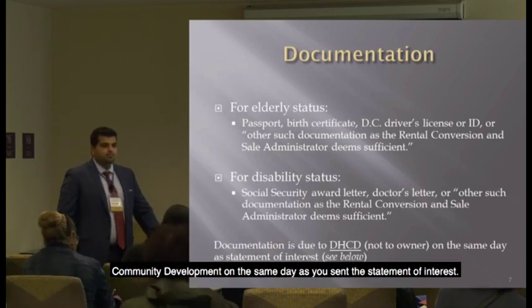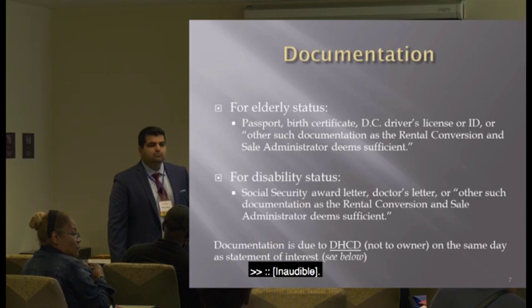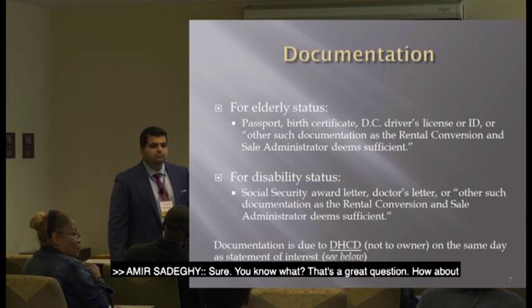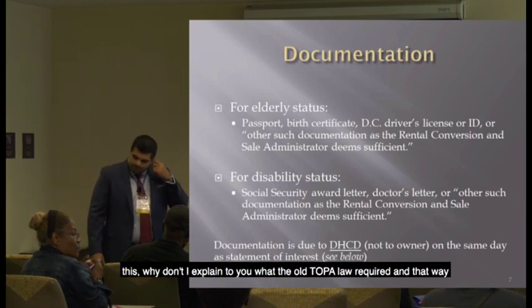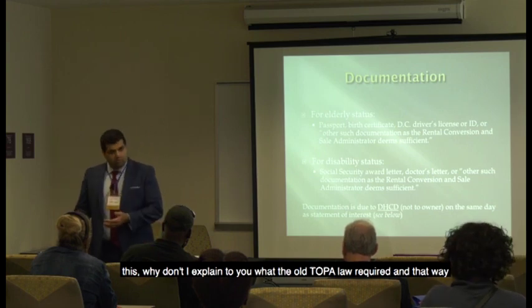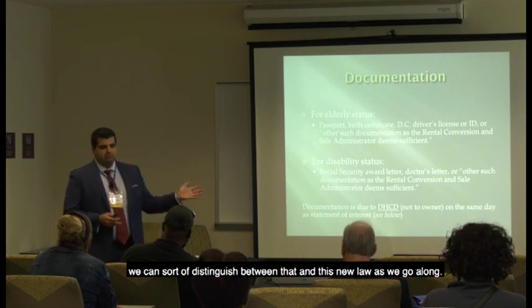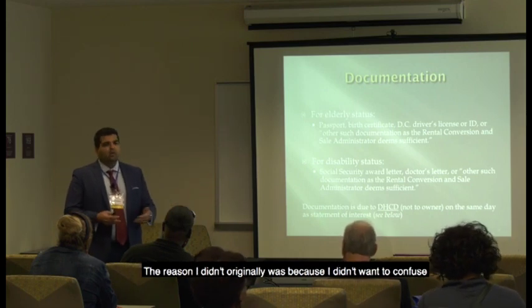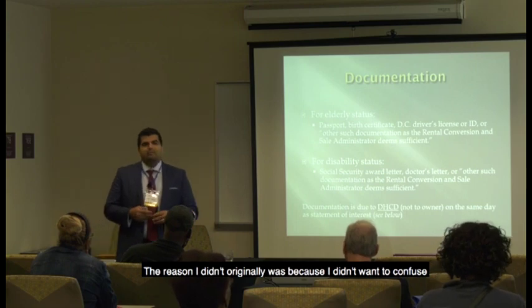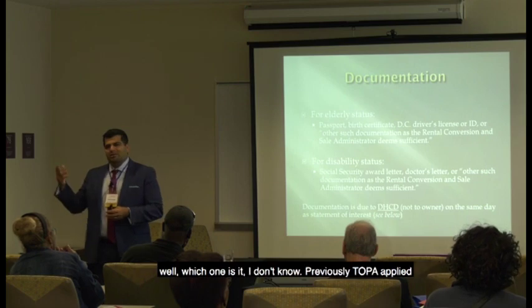Yes, sir? As you go through these, I'd appreciate it if you differentiate what is different from this and the old TOPA. Sure. That's a great question. How about this? Why don't I just explain to you what the old TOPA law required, and that way we can distinguish between that and this new law as we go along. The reason I didn't originally was because I didn't want to confuse anybody.